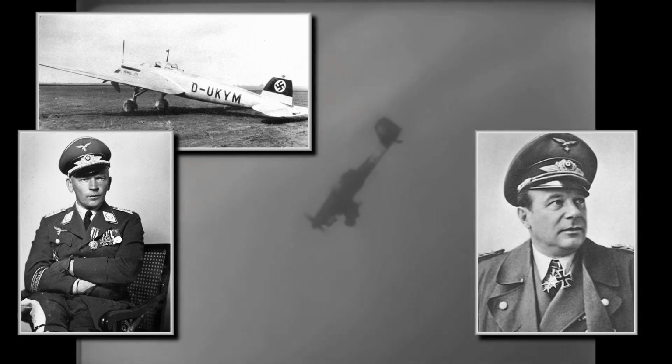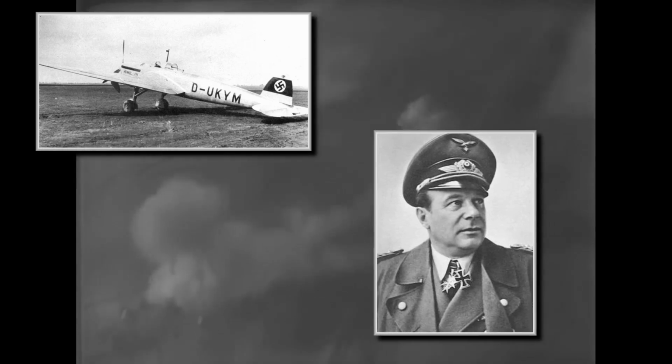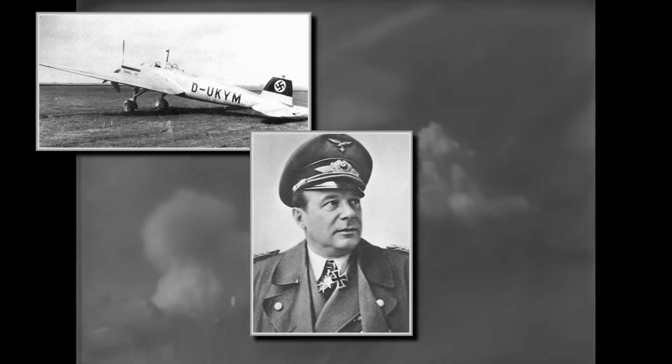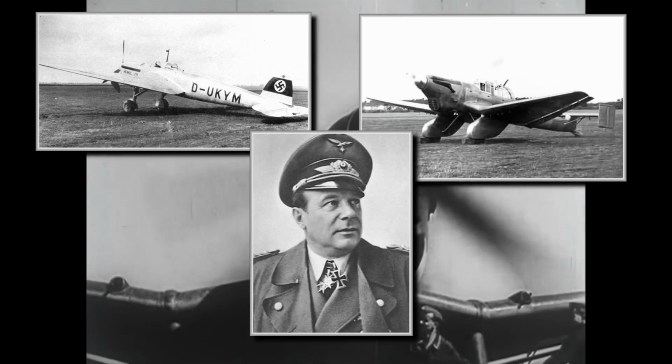Interestingly, just the next day, Richthofen was promoted to Chief of Staff of the Condor Legion. He was transferred to Spain, and Udet was moved into his seat as head of development. His first order was to notify Junkers to continue with the project.